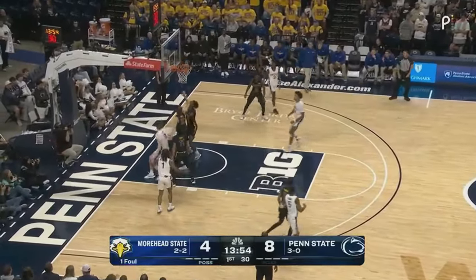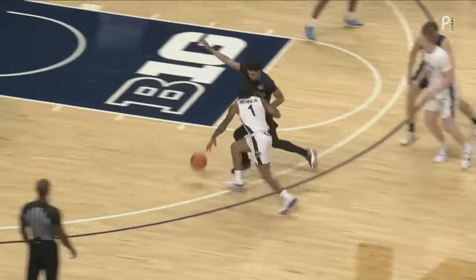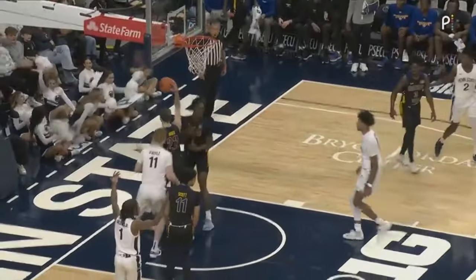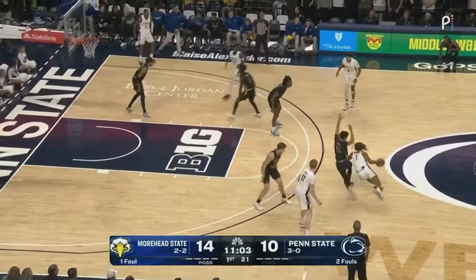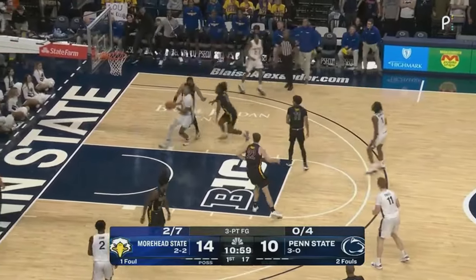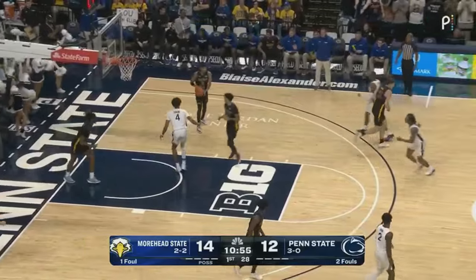Here's Baldwin, tough take, and Matt. Well, Ace Baldwin, when he can get back to his left hand, he is tough to stop. I mean, Trent Scott was in great position. The willingness was there. And what you're seeing now, the bench at Morehead State is involved in this game. Nice cut. Puff Johnson flashing to the cup, and Baldwin finds him.